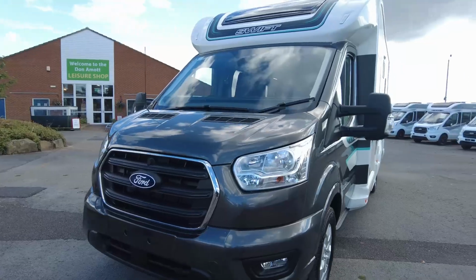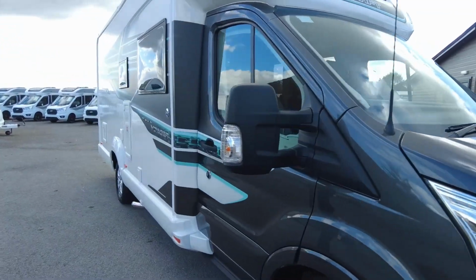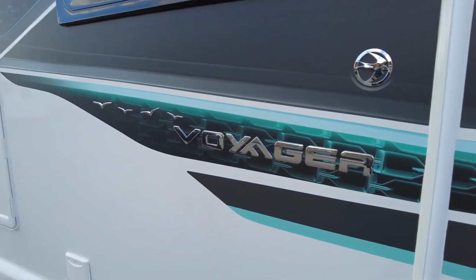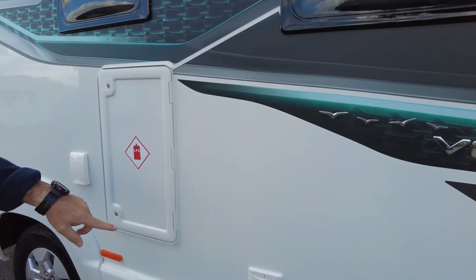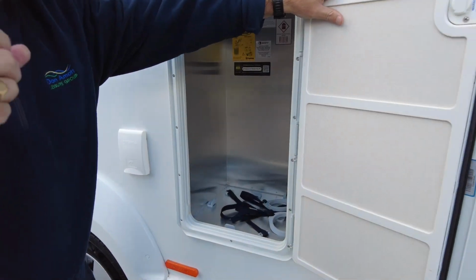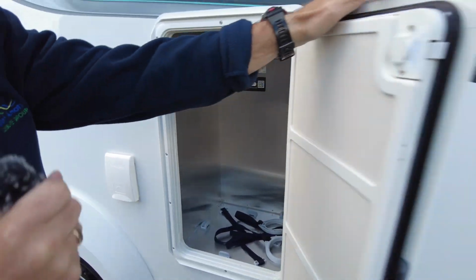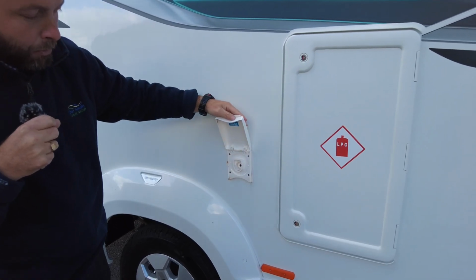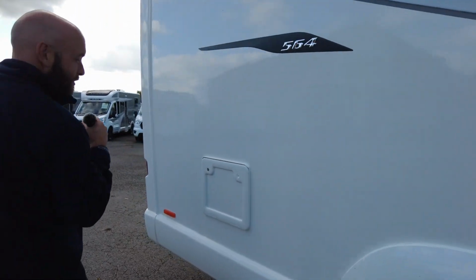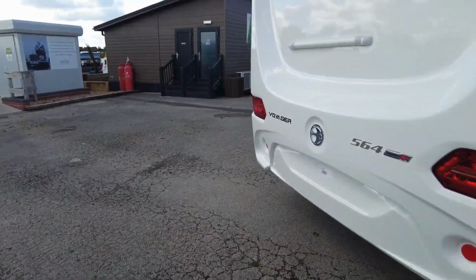So as we go round, initially you've got this lovely grey cab. We've got the decals going along the side. They're in a bit of an aqua colour, and obviously you've got the grey that follows through from the cab as well. Power input just there, and then in here, I don't know if you can hear me with that mic, how windy it is, you've obviously got where your gas bottles sit. Outside shower point. Now that is only cold water, obviously you wouldn't want a hot shower outside, not in Britain's weather. Toilet cassette, and then coming a bit further round, you've obviously got the points.